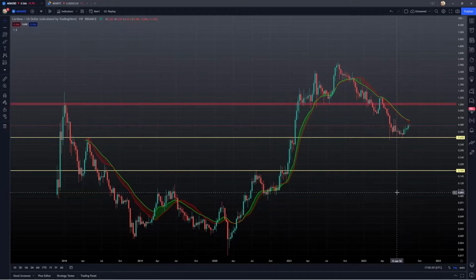Today I'm going to be providing a long-term market analysis for Cardano. I'll be talking about some very key support resistance levels to watch for, my longer-term views, and also the Bitcoin ratio.